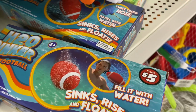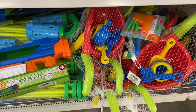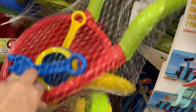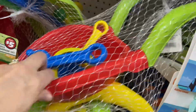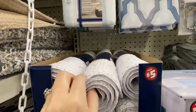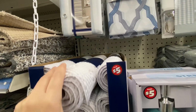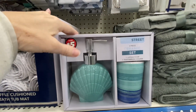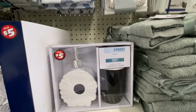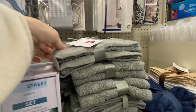That's a deal. This H2O sinker, some water guns. Love this little wheelbarrow here. That's a good deal for $5 with all those toys inside of it. And here is the $5 bath section. This is really nice. It's one of those things you put down so you don't slip. Here we've got some different soap dispensers and different styles. Really pretty and nice to have.